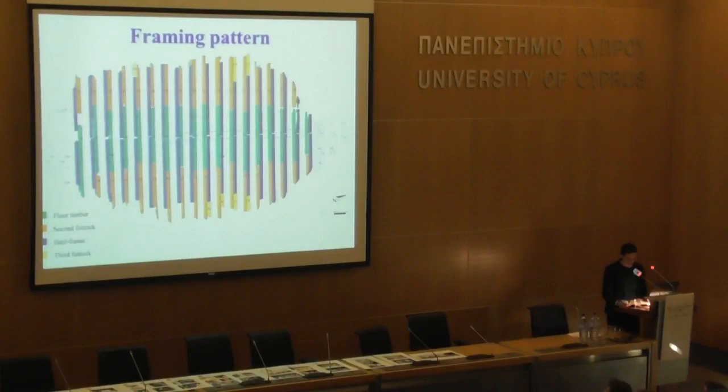The framing consisted of double sewn frames, each comprising two full frames, one consisting of a floor timber and second futtocks, and the other two half frames and third futtocks. The midship frame was located about 9 meters aft of the southwestern end of the shipwreck. The timbers were connected to one another by a combination of iron spikes and tree nails.